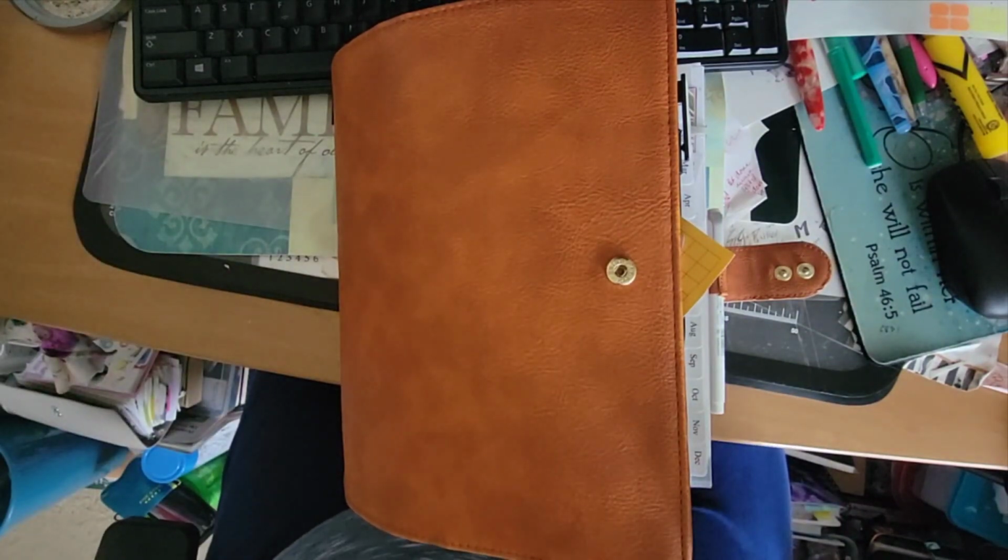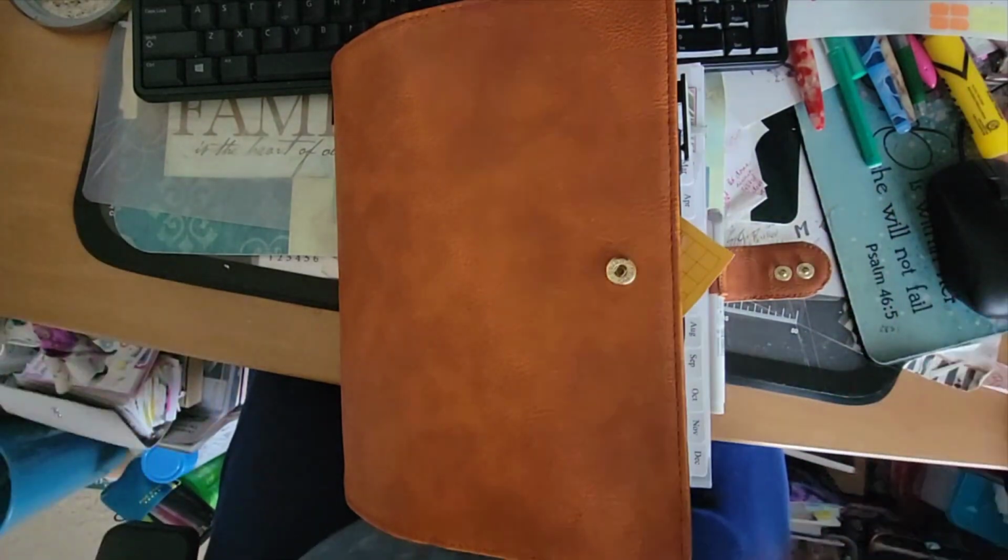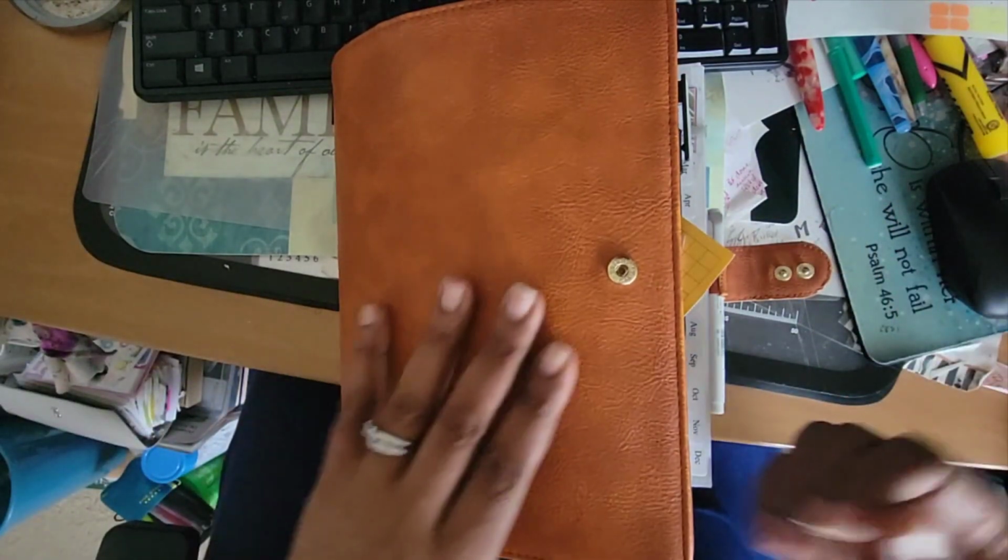Sorry y'all, my desk is a mess. It stays a mess, so that's okay, because that's how I live.